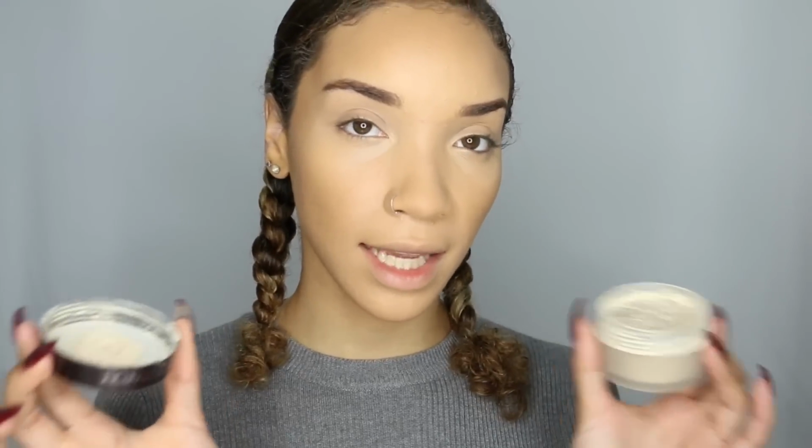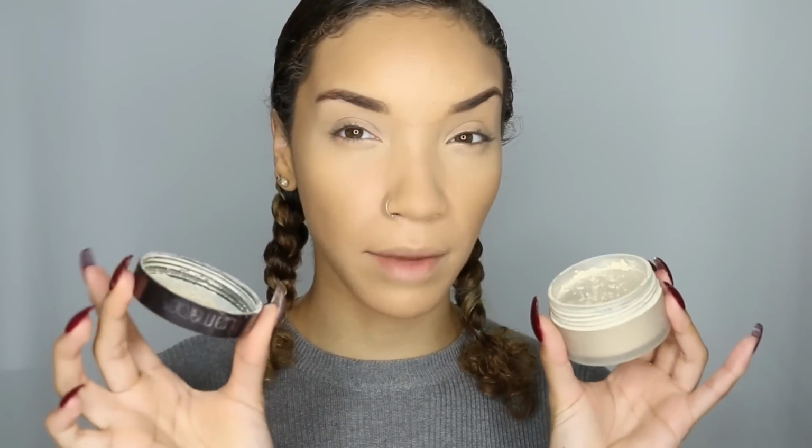Okay, so now to set the highlighted portions of my face, I'm taking my Laura Mercier loose setting powder with my damp Beauty Blender, and I'm going to bake my under eye. And then also I do my lip, chin, and forehead area. Kat Von D powder foundation. I still have, this is my original one, like from literally years ago, but hey, whatever, still works. I'm gonna take this and set the rest of my face.